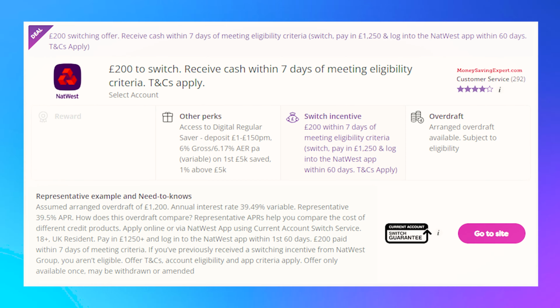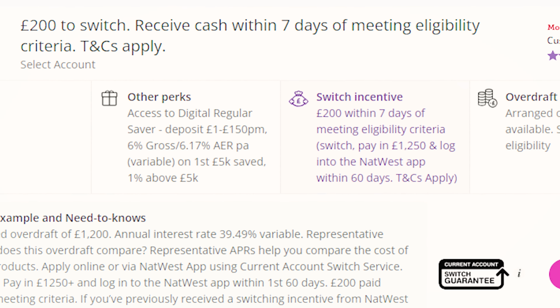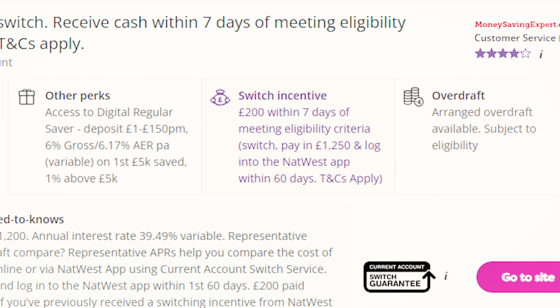Usually, before the banks pay you, they will normally ask you to deposit a certain amount of money in your account for the month. So it might be £1,200, it might be £1,500. You will need to make a deposit into the account. Once you've made the switch, just make the deposit that the bank requires into the account. Then I would just leave it for a few days to make sure that it registers as a deposit, and then you can do what you want.